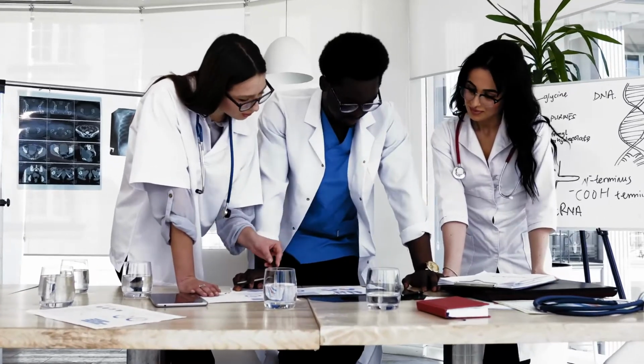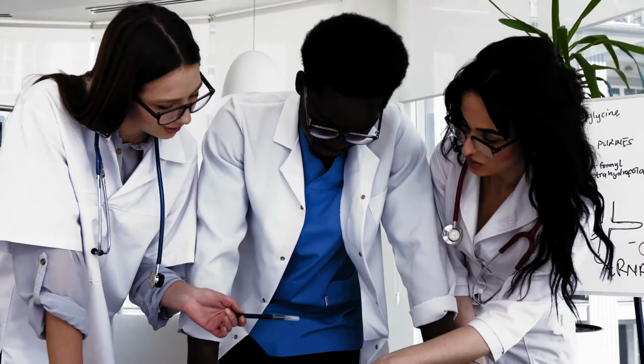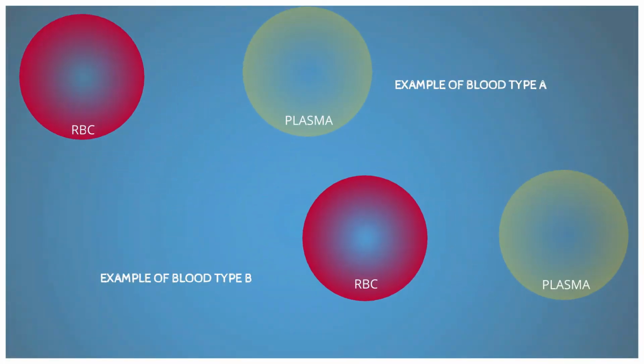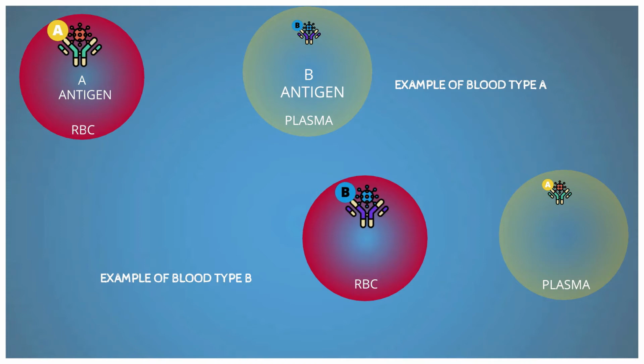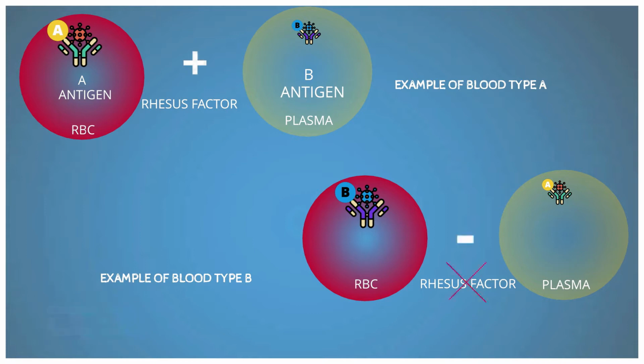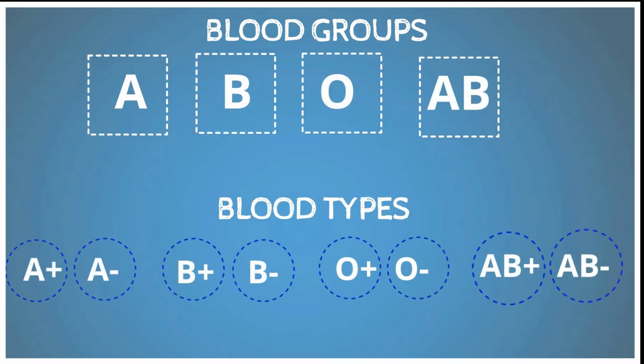Here's where it gets even more interesting. Our blood is not universal. There are different groups and different types. To make it simple, blood groups are identified by the presence or absence of A or B antigen on the red blood cells. Specific blood types are further specified by the Rh status of the individual, which can either be positive or negative. With that, we end up with 4 blood groups and 8 blood types.